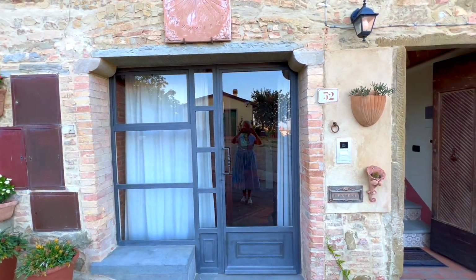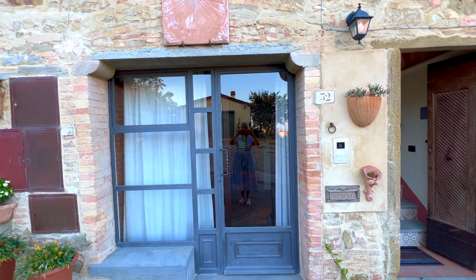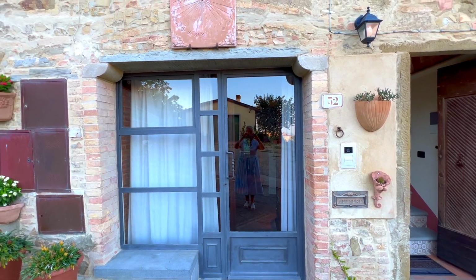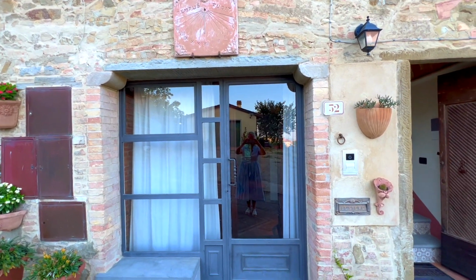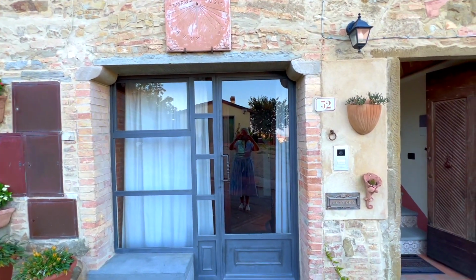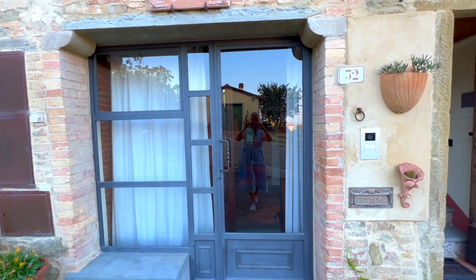I am outside the beautiful home here in Via dei Monti, Chianni, which I'm going to go in and visit. Hello, you can see me in the window. So let's go through these lovely front doors.